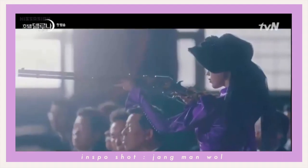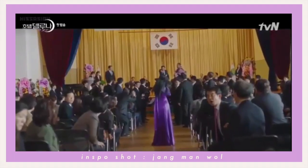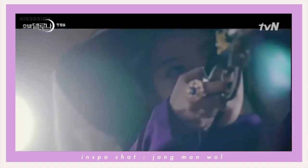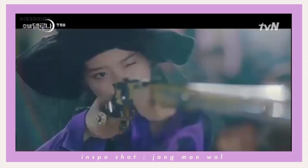Also, I love the narration in the scene as people are like, yo, there's a chick with a gun coming. Totally normal, right? And she looks like a badass goth princess, which I stan, so let's see how to recreate this.